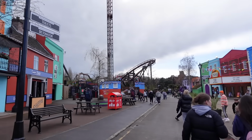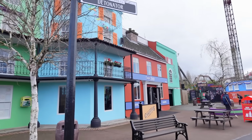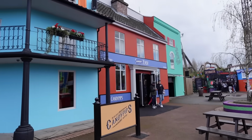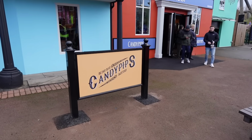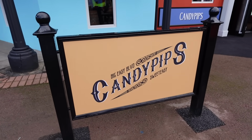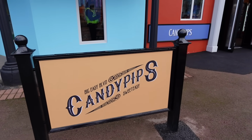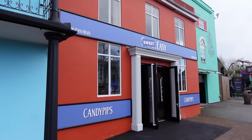Just gonna have a little look at all the details. Oh, we've got the sweet shop. We was in here the other day when they were still finishing it off. So we'll just have a little look how that's been done. Easy Boulevard, Candy Pips, Sweet Easy. Nice sign. I don't remember seeing that the other day. Maybe it's gone in since. Do you, Charlotte? No, I don't remember. That looks really nice. Yeah, it's nice. Just little photo opportunities, aren't they?